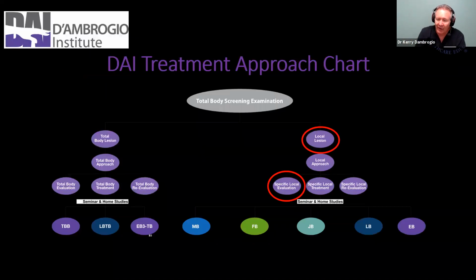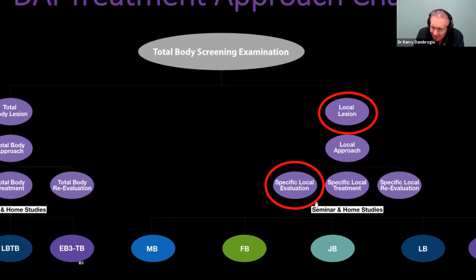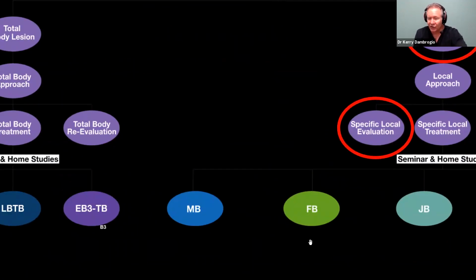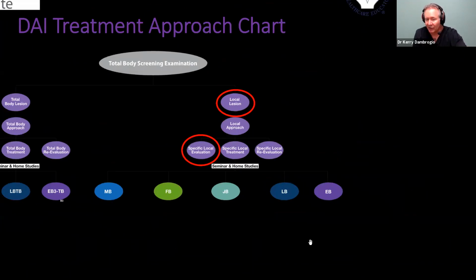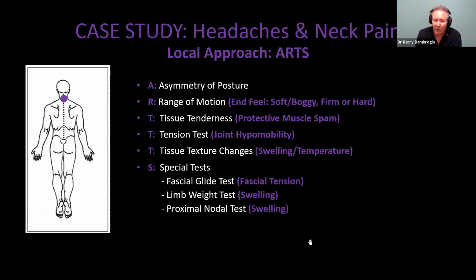So as a result of that, when we come back to this treatment approach, you can see that he meets the criteria basically for a local lesion. Okay, so this is how I decide. But now, if you look at the bottom, we have muscle balancing, fascial balancing, joint balancing, lymphatic balancing, and energetic balancing locally to do to his neck. We have to figure that out. So here's the local approach.